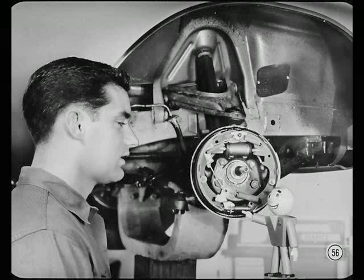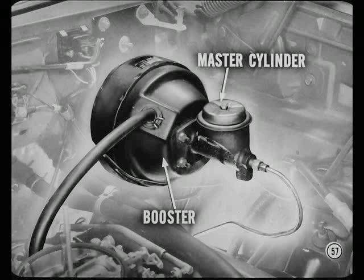To be sure, Ken. But remember this. Manual service adjustments are provided so you can set up the shoes to the proper clearance after installing new or rebonded shoes. Thanks, Tech. I was going to ask about that. Notice this.